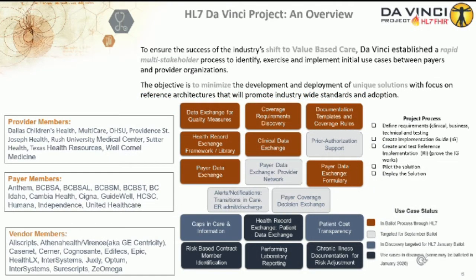So this is the all-in-one slide for Da Vinci, and this will be in the slide deck, so that'll be posted. Essentially, it summarizes that we recognize the shift to value-based care. We want to develop solutions that can be adopted across the ecosystem by all the payers, as opposed to them developing one-off solutions. And we do that by bringing together the community of providers, payers, and vendors to identify the use cases that are most important to them, both financially and from a regulatory standpoint, as well as from a burden standpoint. And then we take those and develop implementation guides and reference implementations based on them.